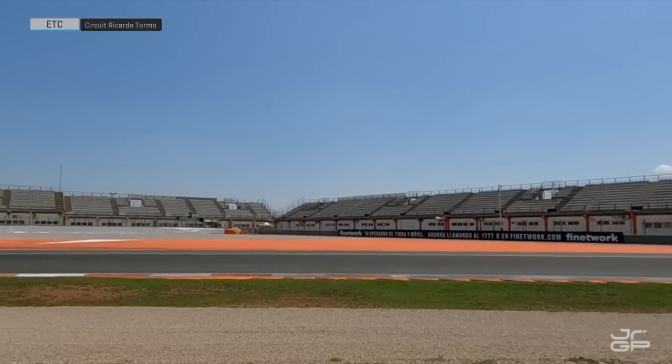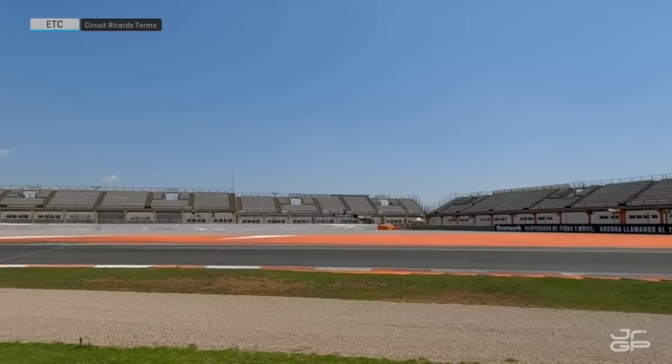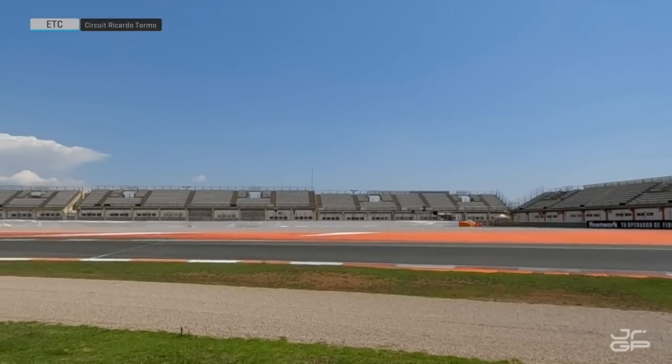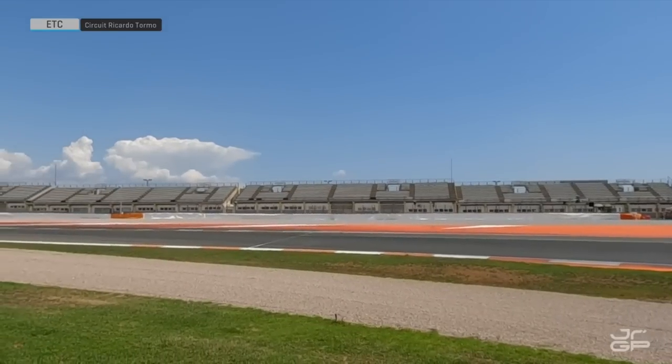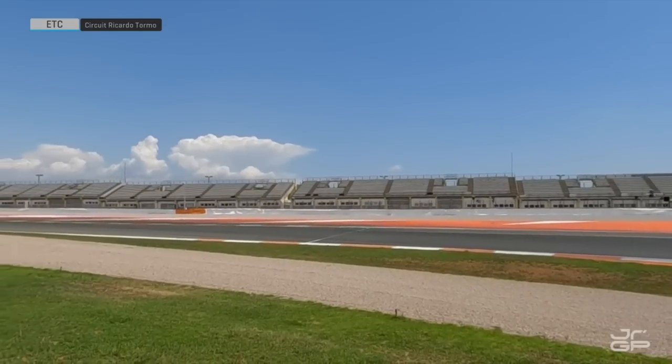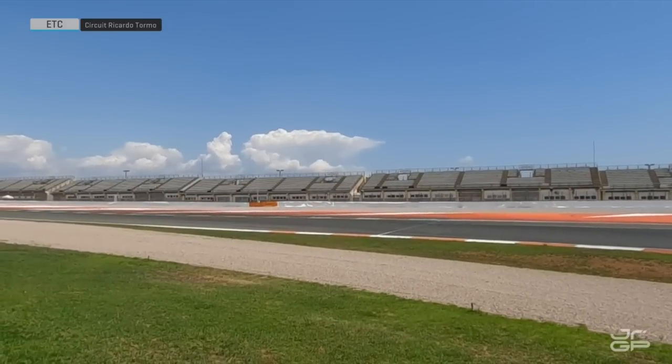Because like we were discussing on the way here, this is a really interesting class this year. This is probably the class to watch this year, to be honest. This is where, with the changing of the minimum age limits, the ETC probably has the deepest pool of talent in the Junior GP paddock. So this is the class that I think should get a lot of attention through the course of this year.